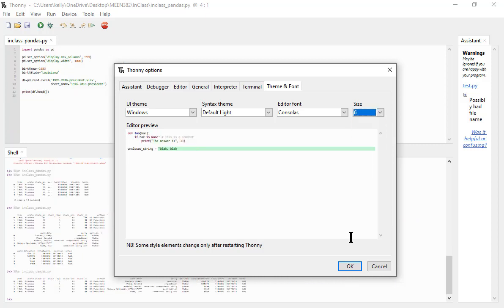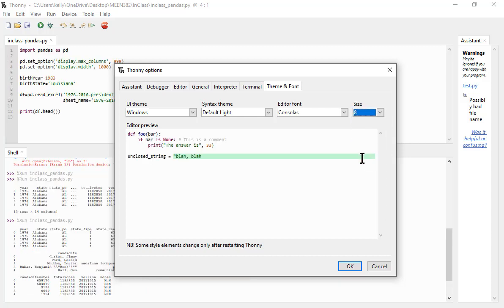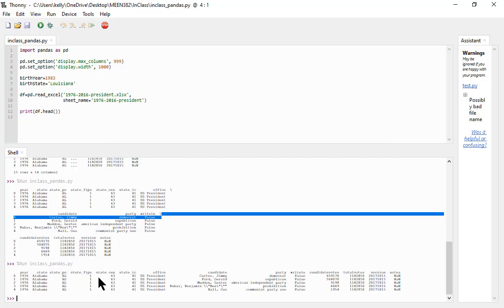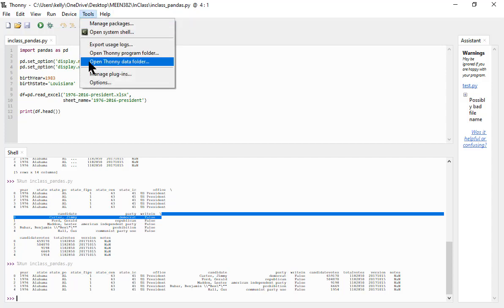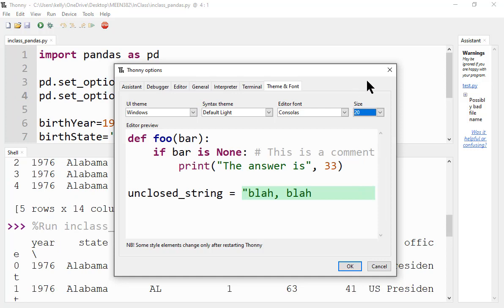Let's go down to 6. Oh, 6 works. What about 8? 8 looks like it works too. Oh, but it didn't. There it is down there, without having to slice across some rows. But in tools, options, size, I'm going to go back to my larger size so we can actually see what's going on.